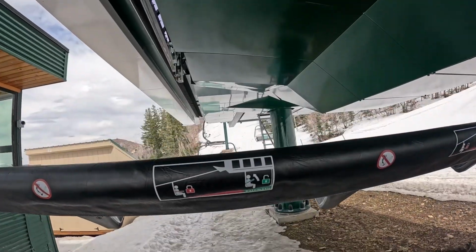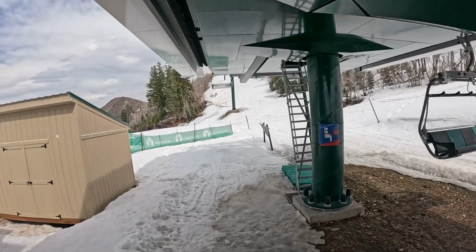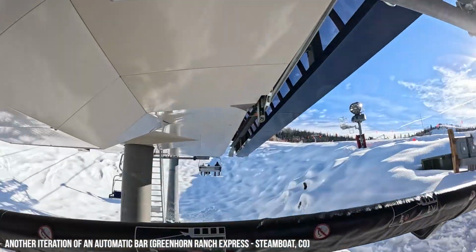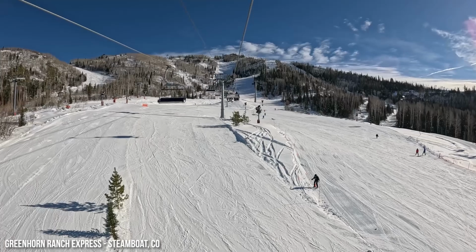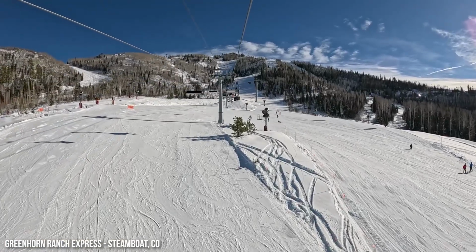This here is the Burns Express at Deer Valley, at which the bar comes down before the chair even leaves the terminal. It locks in place, and then in the top terminal, just before unloading, it raises on its own. While this technology has only had limited implementations, typically on beginner lifts, it is becoming more prevalent each season. In 30 or 40 years, we may eventually be at the point where it's not even possible to have an argument about the bar.